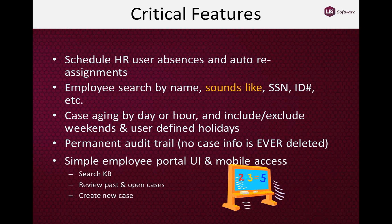We also provide a permanent audit trail. So every single case that's stored in the system is stored forever. No information from any case is ever deleted. You'll see in a few minutes that even if a user changes some of the text in one of the text fields, the original information remains. If the case is escalated and reassigned from user to user, you can see that whole history, and again, you'll see that soon.